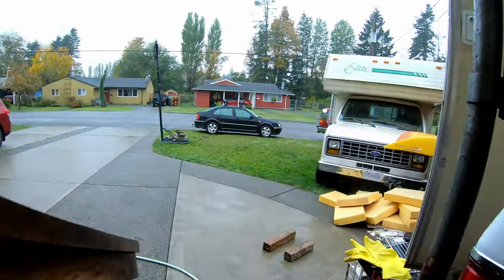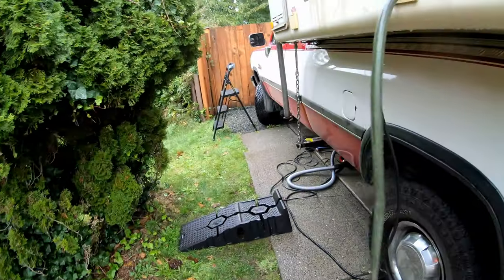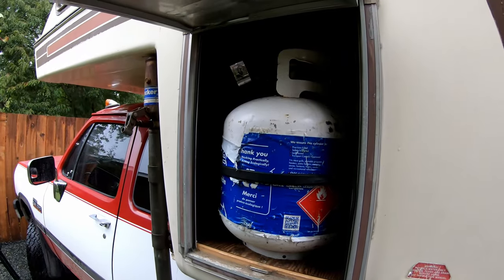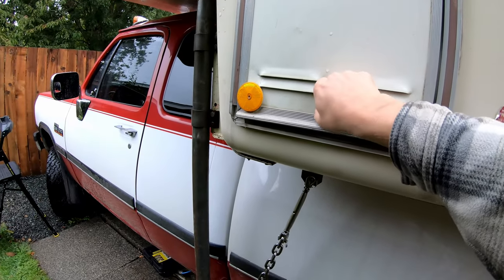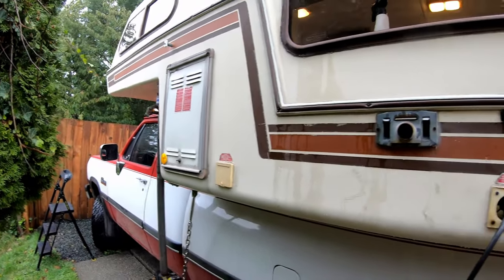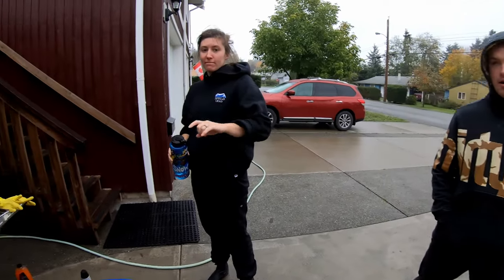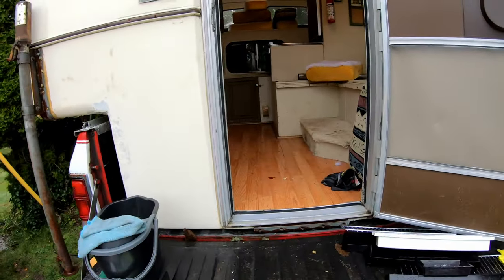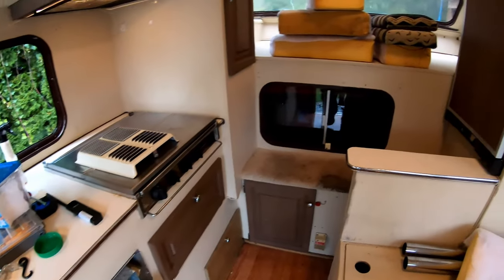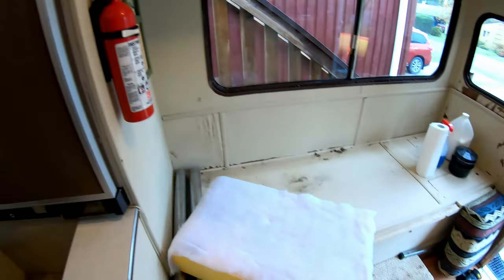I got the propane tank compartment cleaned out on the other side and hooked up now. So I just gotta test. We tested the propane stove, all four burners work. Now we just need to test out the propane furnace and then test out the fridge on propane as well, and then see if that works.